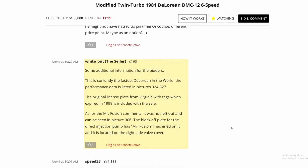So this comment from Nick came in at about 10:27 a.m. PST. Additional information: currently the fastest DeLorean in the world. The performance data is listed in pictures 324 to 327. The original license plate for Virginia is included. That's pretty cool.